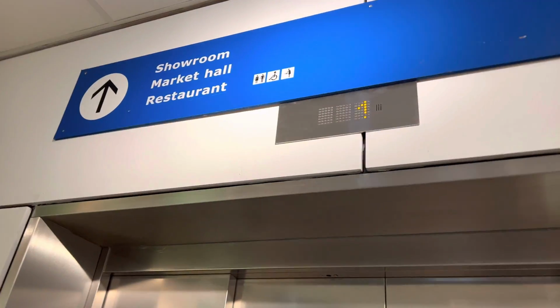This is the elevator at the entrance of IKEA in Lakeside. It's a Schindler MRL. Full speed in a twin door. I like that.